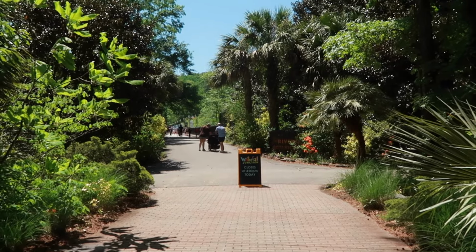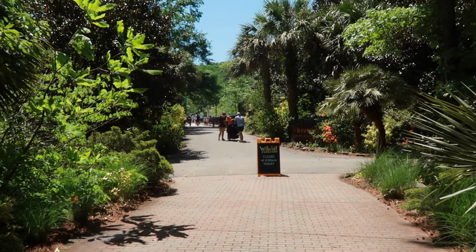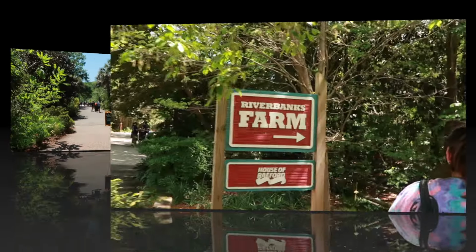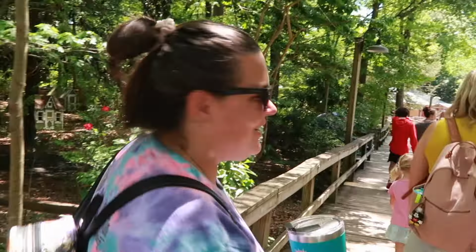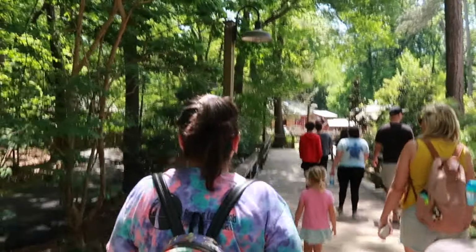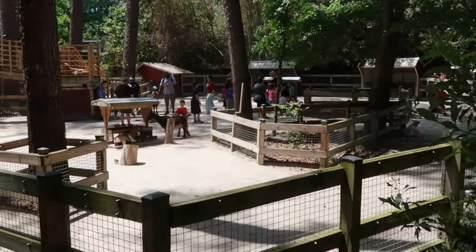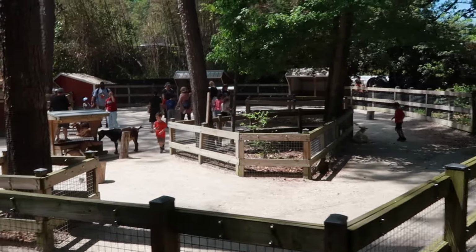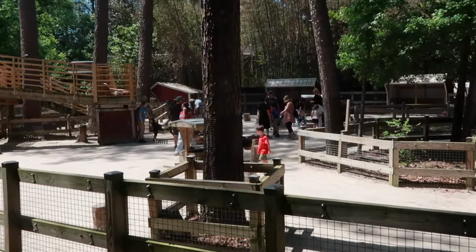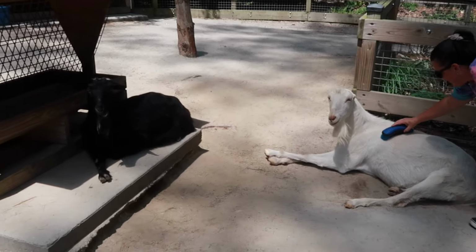You just cross this bridge right over here by the carousel, and that's where it takes you to the botanical gardens. You want to go to the farm? Yes, we're going to go to the farm. Hopefully they'll have animals we can pet. They do have this newer section over here with some goats that you can go in there and pet. So that's what we're going to do. And I found your friends. Doesn't matter if it's black or white.